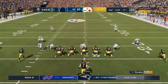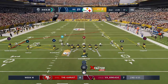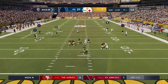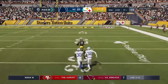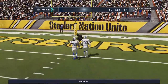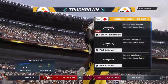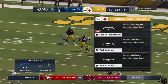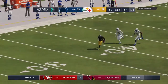So the sack, and now a 3rd and long situation for the Steelers and Ben Roethlisberger. From the gun, it's Roethlisberger. He's going to air one out. And got his man, complete. Past the 20 and into the end zone. Touchdown, Pittsburgh. Deontay Johnson, 83 yards. And the Steelers have now made this a one-score game.